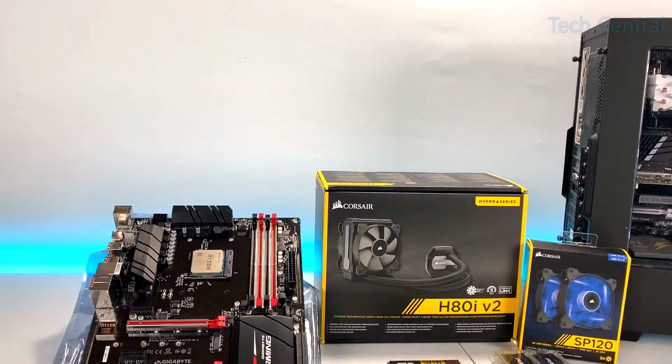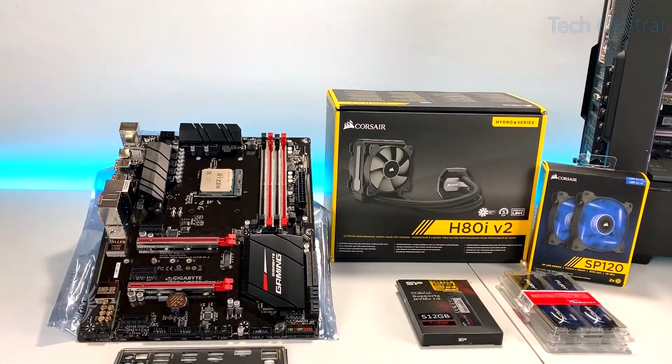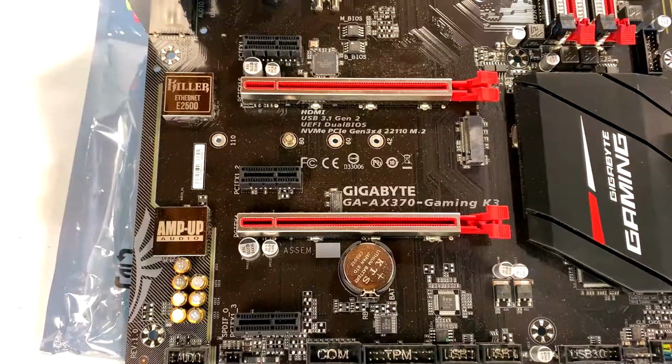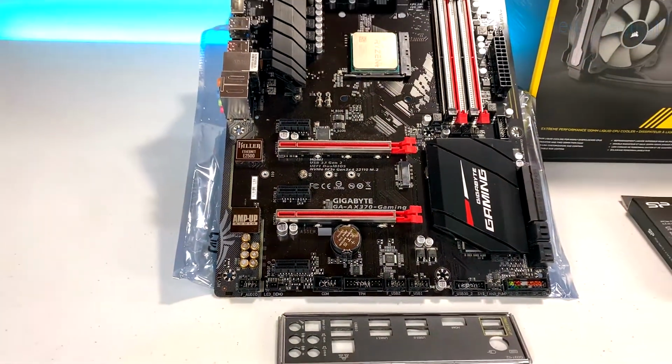But all the parts that I'm about to upgrade with were bought used from Craigslist for much cheaper than what they go for retail. For retail it was around 600 to 700 bucks, but I got all the parts for 350 bucks. For the motherboard I got the Gigabyte GA-AX370 Gaming K3 motherboard.